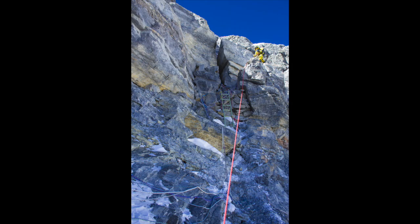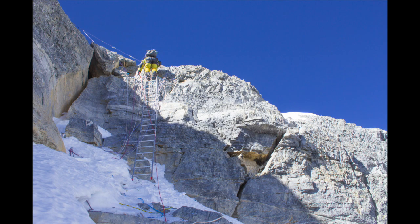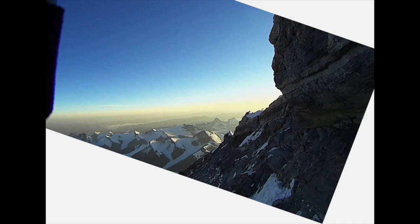This is the base of the second step, the head wall, and this view is looking back along the ridge from just below the head wall. I know I'm going a little fast here, so just pause the video if you need to, but more details of the second step will be analyzed in an upcoming video about the alleged 1960 Chinese ascent.